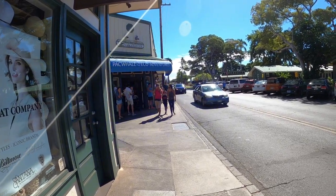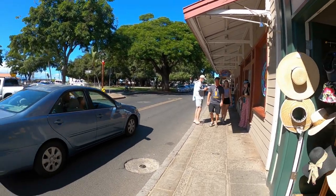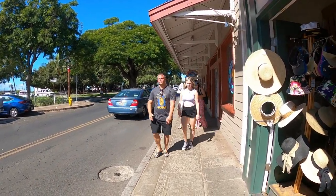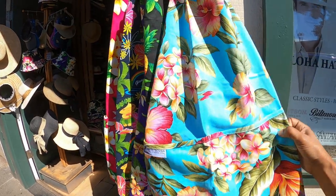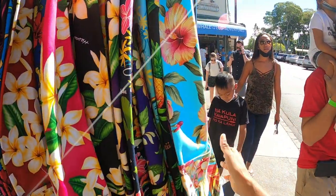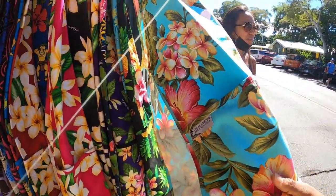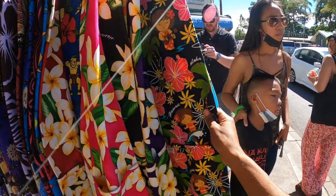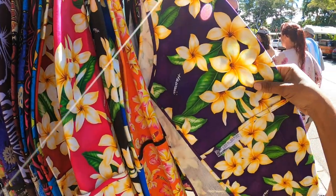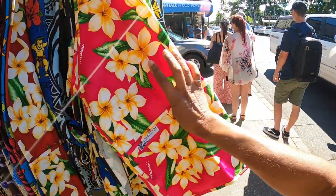I decided to put my hat on. So this is Front Street, at least a part of it. There's shops all down there, so we're gonna go explore. But I was looking at these aprons. They are $16.99. This is pretty. I'm not buying it, but I just wanted to show you the fabric. This is such a pretty apron. Look at all of these. Super, super cute.